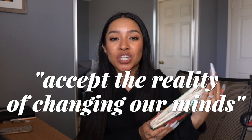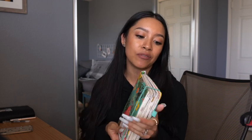I think my biggest takeaway from what is now a really chunky notebook full of bullet journal goodness is to accept the reality of changing our minds. It's a quote that I ended up writing in one of my later spreads towards the end of this bullet journal. It applies to so many areas of my life, including bullet journaling. I accept the reality of changing my mind, and that's why the bullet journal system is working for me right now, because it's so flexible. I can change my spreads week to week or make little incremental changes as I go, and for that reason, I'm gonna keep bullet journaling.